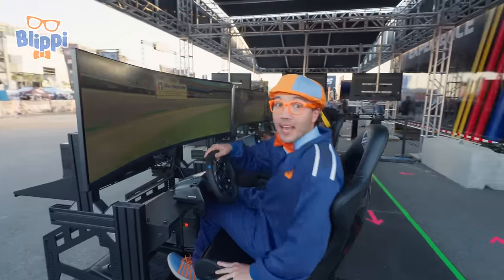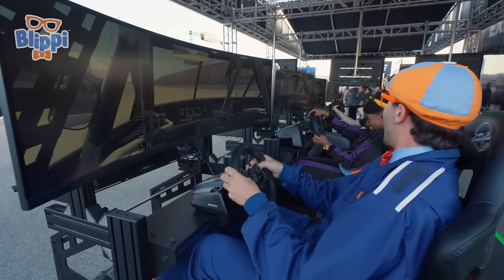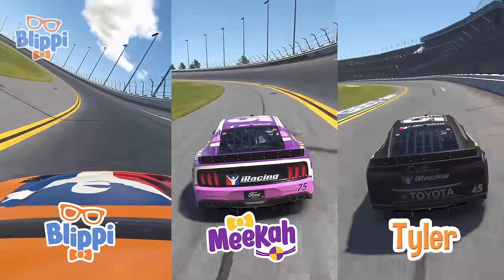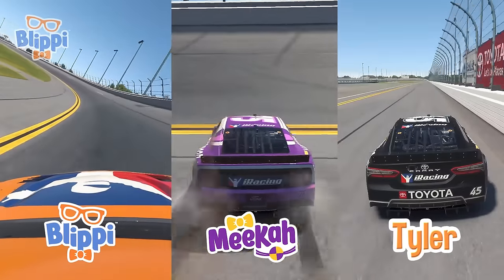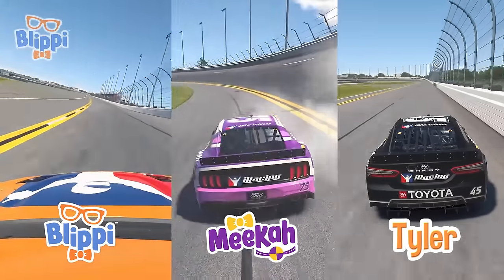Whoa, I can't believe we get to race an actual race car driver. Here we go. I'm going to win. Woo. Great job, Tyler. Great job, Blippi. You guys on the racetrack going the right way? We are. I don't know. I am definitely going the right way. I'm doing my best.